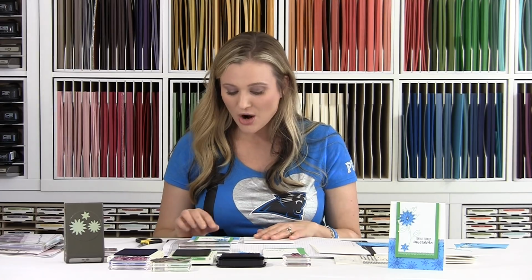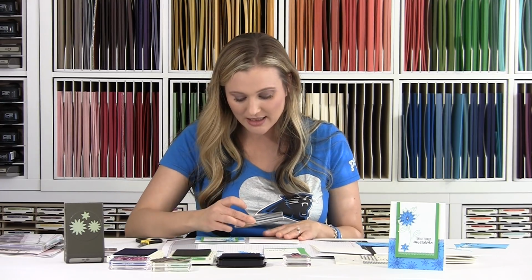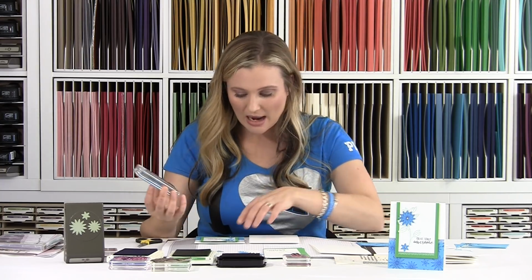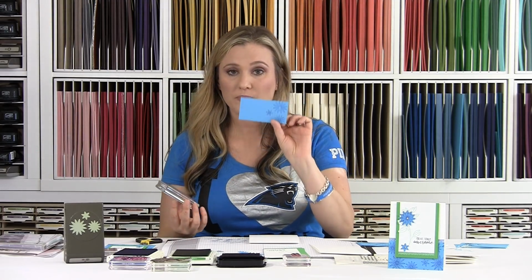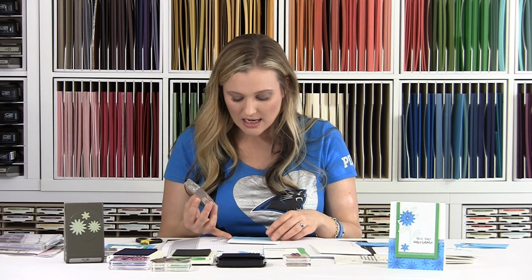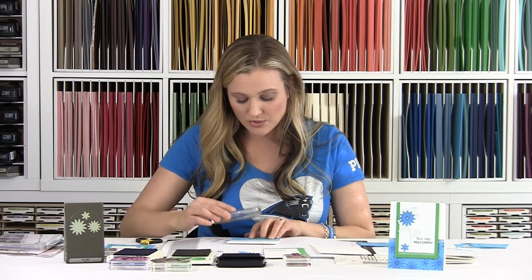Now, it looks kind of hard to figure out, but it's really not too bad. There's a couple different ways you can do it. You can set your cards next to each other and kind of eye it because you've cut the turquoise cardstock the same size. Or you can take your turquoise cardstock that you're not going to use, or just a sample piece of the same size, set it down on top of your card, and this is actually how I did it originally.